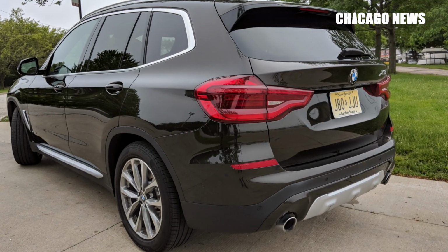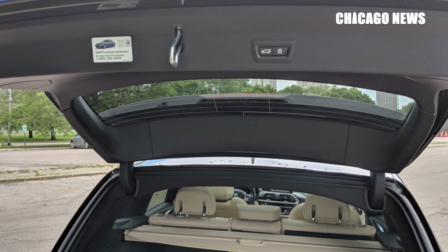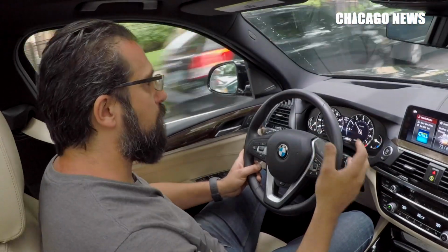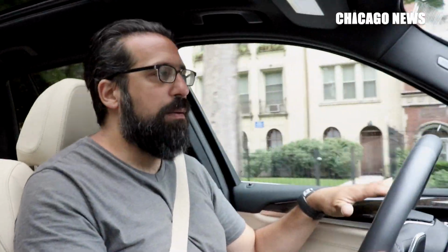One thing that is missing as far as loading cargo in the back, which is a feature that started with BMW station wagons, is being able to open just the glass part of the hatch if you want to load something quickly in there. We definitely were expecting that feature to be here, having seen it on different BMWs before. Kind of missed that.